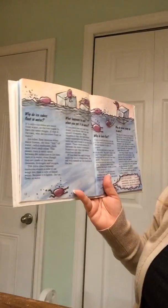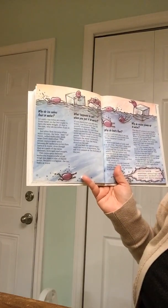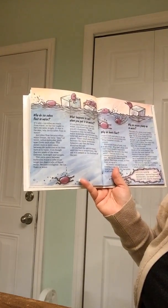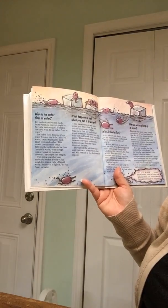Here's another one. Why do ice cubes float in water? This is something you could probably try at home. It's odd. Ice cubes are made from water, so the two ought to have the same weight. If that is the case, why do ice cubes float in water?